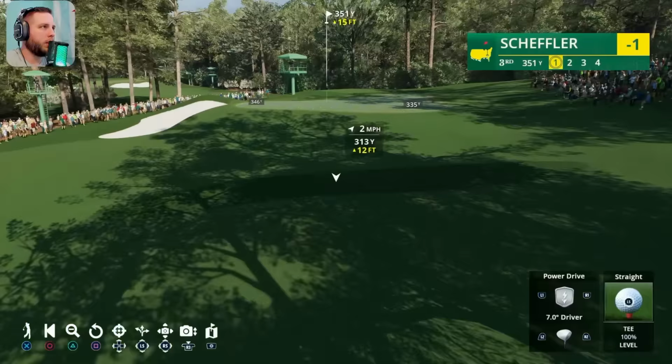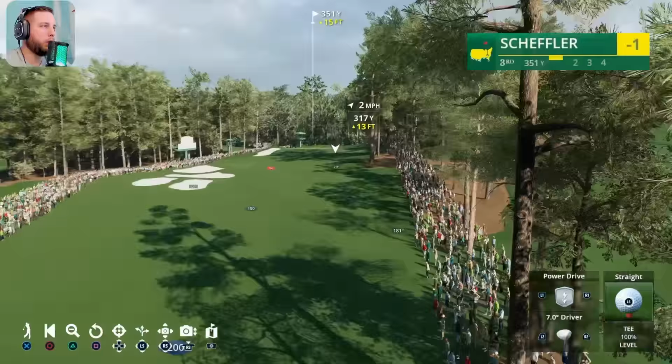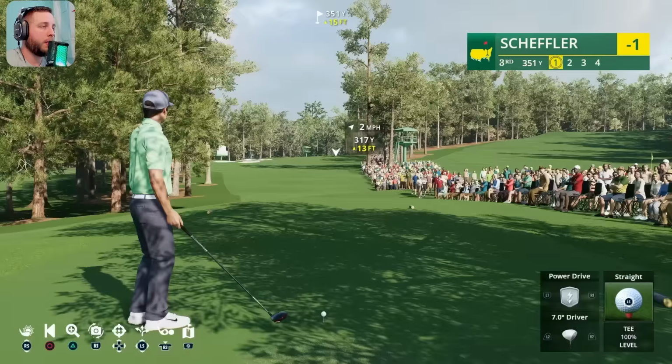We go a power drive. Maybe with the wind, I don't know. But we're 13 foot up, so I doubt we're going to drive it. But if we do, we'll set up good for another eagle chance. 317. Okay, if not, we'll probably just hit a nice wedge shot. I don't know how much this wind's going to affect. Probably not much.